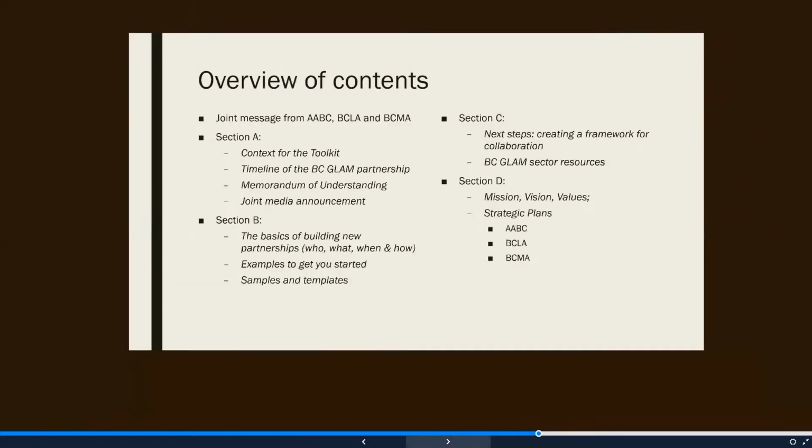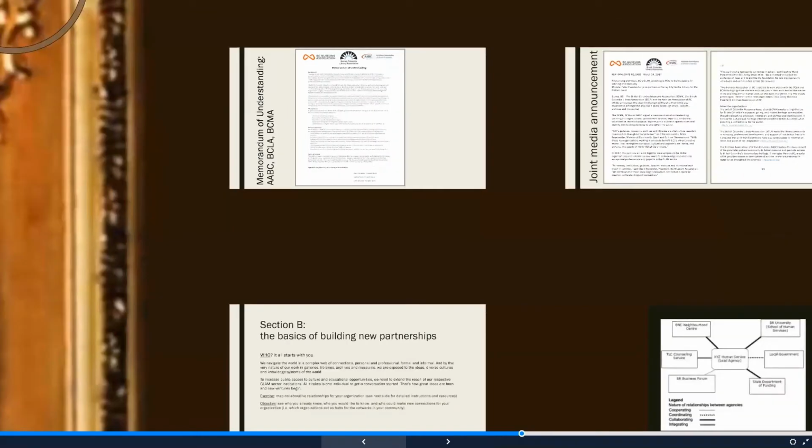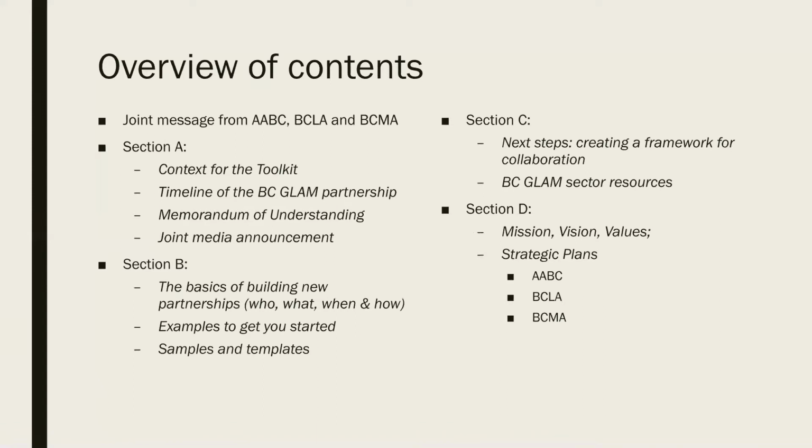Okay, so I'll just give an overview of the contents here. Section A is a little bit of background. It's the timeline of the BC GLAM partnerships, as David has gone through. A copy of the MOU is on there, and the joint media announcement. So if you want to share that with your partner organizations to get your foot in the door, then we'd ask you to do that.